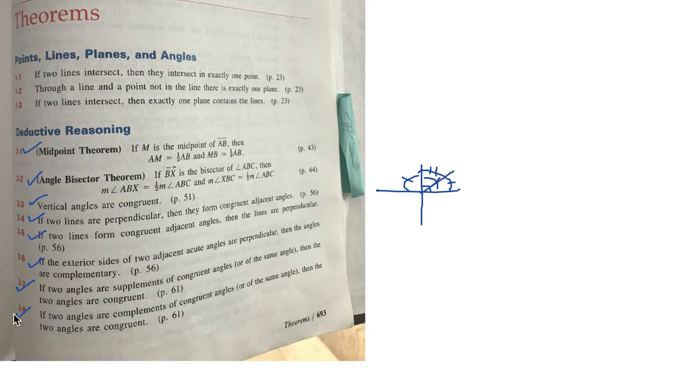So next week I'm going to have you spend some more time memorizing these and knowing these inside and out. In order to do the proofs, in order to do the problems, you're going to need to know your definitions, theorems, and postulates inside and out. You don't have to memorize which number it is, you just have to memorize what it's saying.